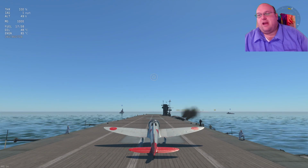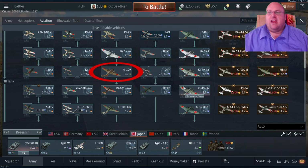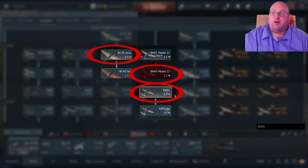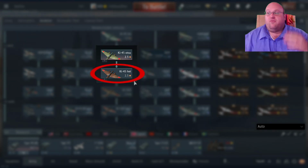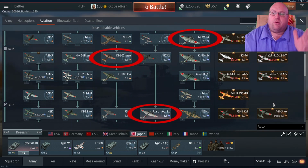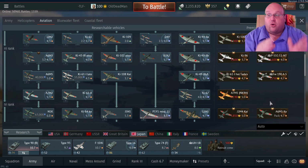And aircraft in Japan, the A5M4 is going from 1.3 to 1.7. The Ki 109 and the D4Y1 are going from 2.0 to 1.7. The Ki 45 Atsu and the D4Y2 and the B6N2 Model 12 are all going from 2.3 to 2.0. The Ki 45 High is going from 2.3 to 2.7. The Ki 102 Atsu, the Ki 49 2A, and the P1Y1 Model 11 are all going from 3.3 to 3.0. The Ki 61 1 Atsu is going from 3.0 to 3.3.